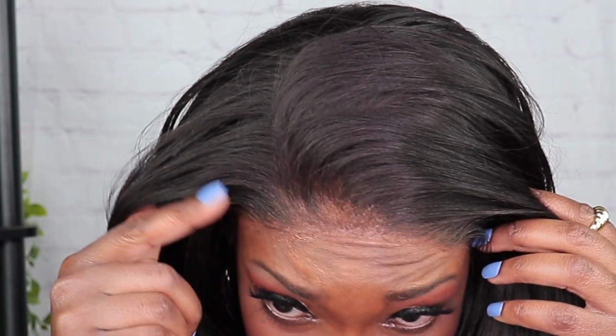I do like that these knots are really thin, y'all. I mean, for it to be a synthetic wig, come on now, these knots are super thin. I do like the way the lace is blending in. I did have to use my powder to kind of match it to my complexion, but overall this wig is blending. I do like that. I like the waves on this wig. The waves are very pretty. It's nice layers on this wig.